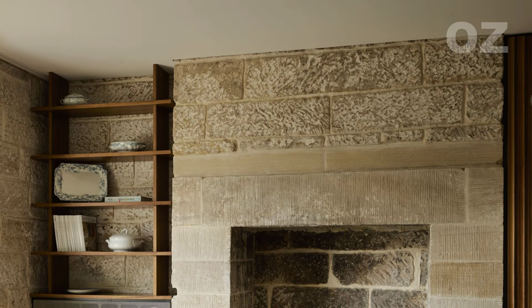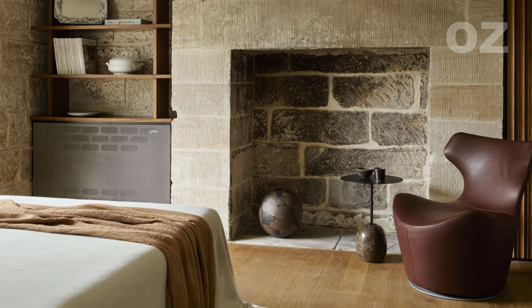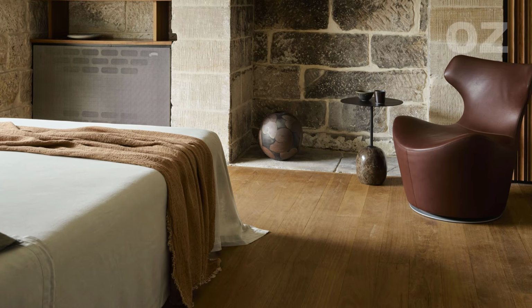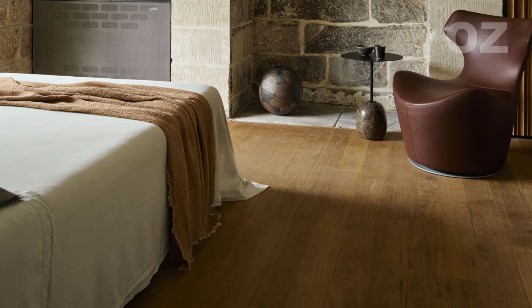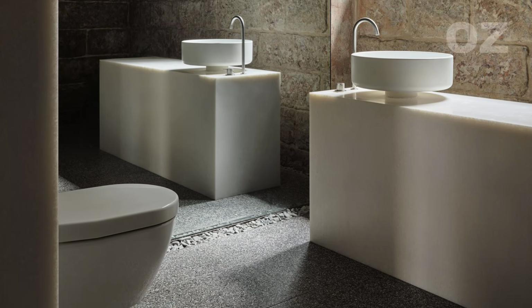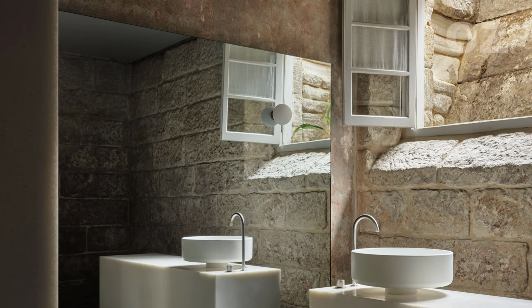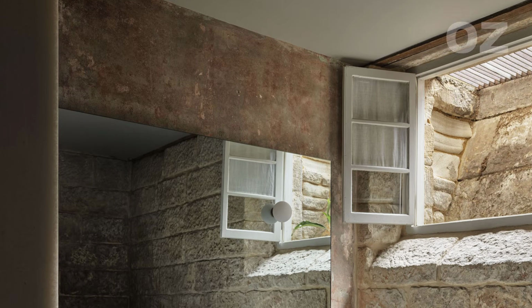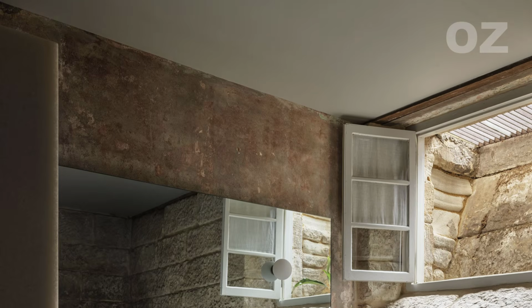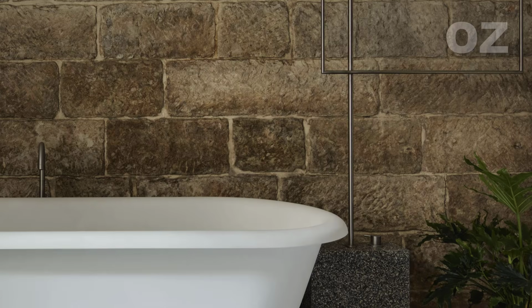A pivotal moment in the renovation occurred on the lower ground floor, where the demolition of old plaster revealed a hidden secret. The home was literally hewn from the earth. The discovery of solid sandstone bedrock changed the trajectory of the design. Rather than covering it back up, the architects treated the raw stone as a foundational character, contrasting its rugged texture against sleek, Mondrian-inspired metallic fixtures and quartzite benches.